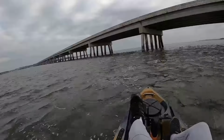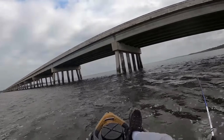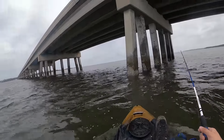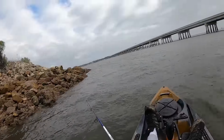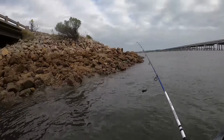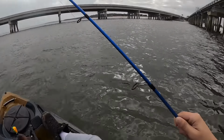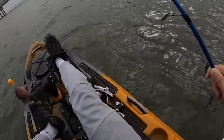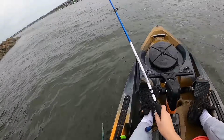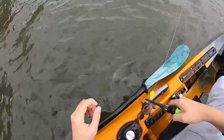All right, figured I'd check out this bridge real quick. This might be a little too windy out here. There we go. Along the rocks right there? Wait, what is that? What the heck is that? That might actually be a good strat. I mean, this is a pretty decent sized jig too. If any of you guys have any idea, I don't really want to touch it. Oh geez. There we go.